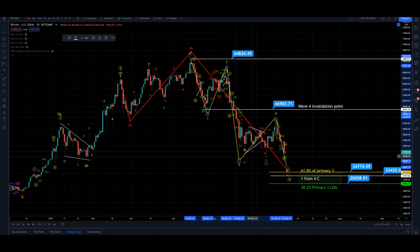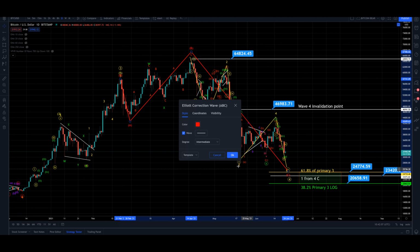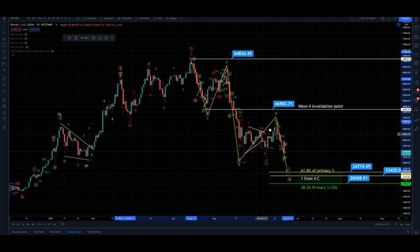So abandoning the idea of having bottomed on the 19th of May, not completely, until we break that low it's still possible, but in this count we are just focusing on the idea of moving lower. So A, B, C, five waves in the C looking to complete. So let's just hide these waves again.